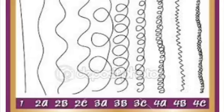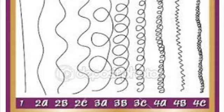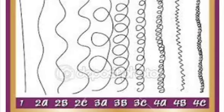So please don't beat yourself up if you have a looser texture in one spot and then a more coily texture in another spot. That is okay. I'm actually going to insert a clip probably right around here or a little later of the different texture patterns. Okay guys, here you can see I have a picture of the hair types, and the more coily your hair is, the higher the hair type is, such as 4C, and the looser your hair is, you are now in the type 1 to 3C hair type.